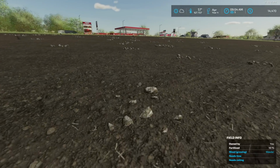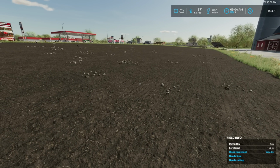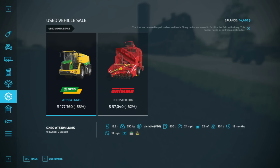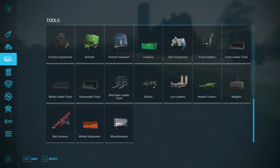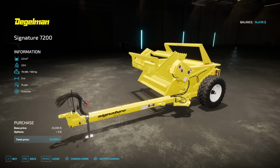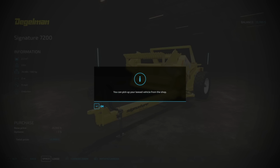And I completely planned on planting through these rocks, but just looking at them now, I don't think we can afford to. So let's see. There's no rock picker for sale, which means in order to buy one, it'd have to be full price, and we don't have the money. To purchase the smallest one is $25,000. And to lease it is $1,200, and that's what we're going to have to do.